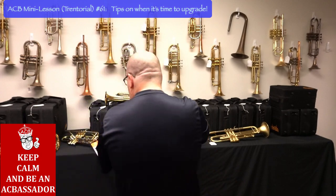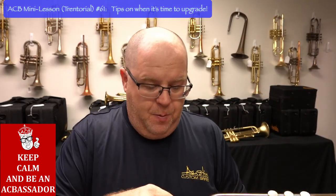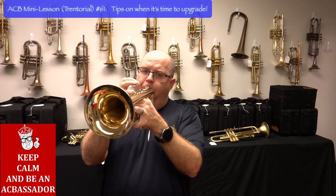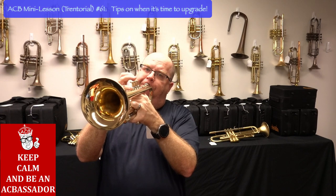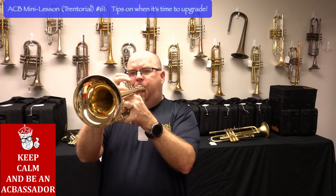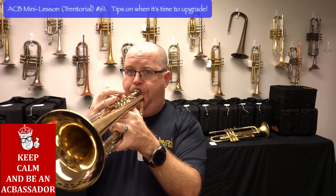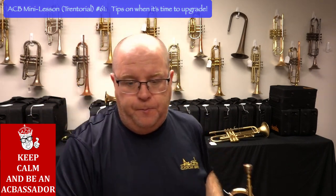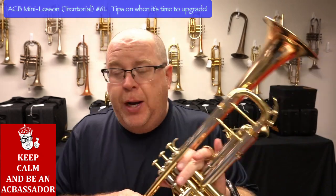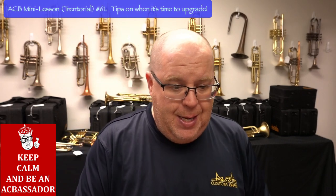Now, when you go to something like an Adams A2, you'll feel and hear the difference in the refinement of the sound, I think. All are similar, and somebody might say, hey, I like you on the 2RL. Now, playability-wise, this one plays better for me. It feels better, feels more comfortable, but it's also closer to what I play.